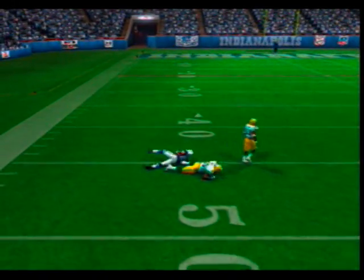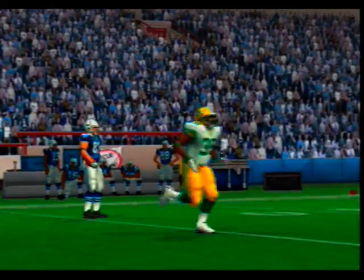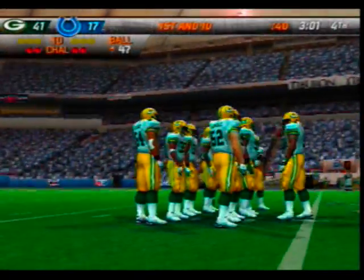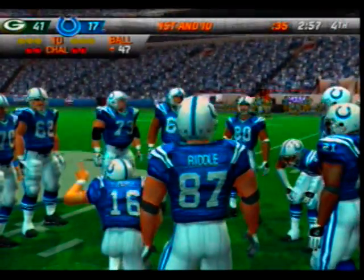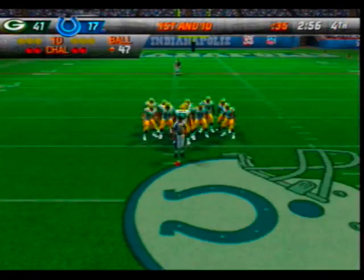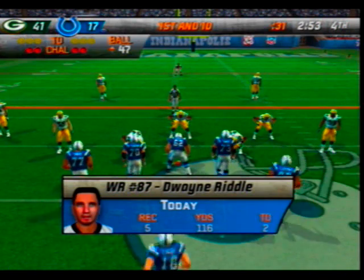He's there for the catch. Number 35 comes up to make the play. His yardage total continues to pile up. Ball right around midfield. Ball on the 47-yard line.